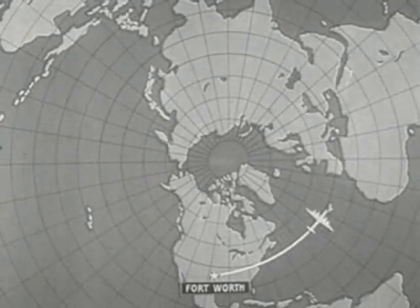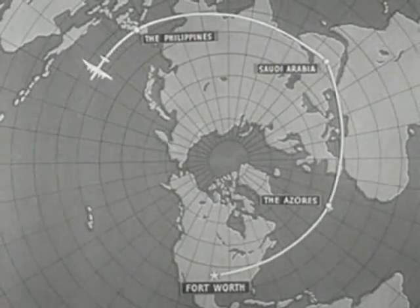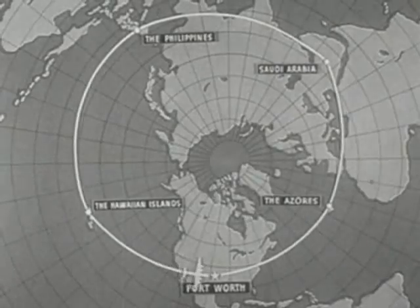Refueled 4 times in flight, a B-50 has circled the globe non-stop. The Azores were first, Saudi Arabia next, and the Philippines third. A final refueling over Hawaii, then home again to Fort Worth.